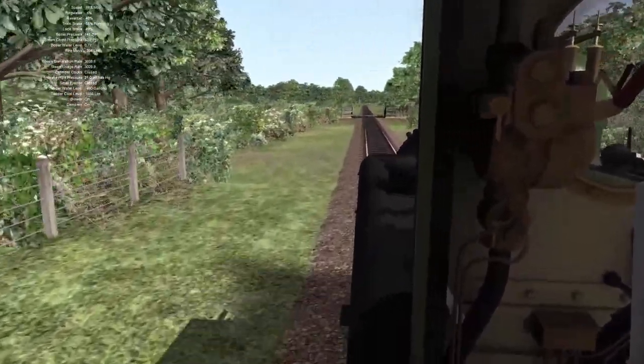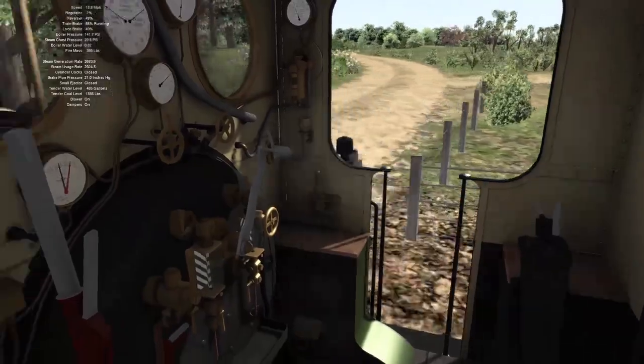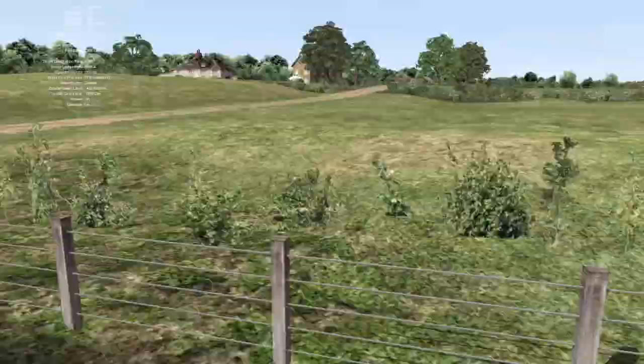I'm not a master of driving these trains, nor am I a master of driving any train, as you can tell by my earlier videos, being able to turn an electric train off. But I'm pretty good, I think.